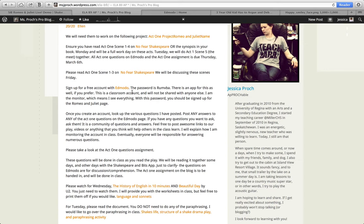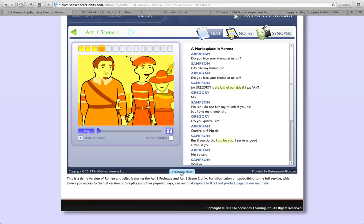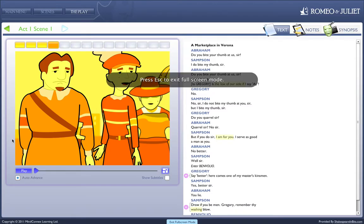The reason I do this is because instead of my class being a lecture, note-taking class, it becomes a project discussion-oriented class. And anything that can be done on their own, without a teacher, is really just posted on the blog. Second thing I would like to discuss with you is Shakespeare in Bits. This is the app that we're currently using in the grade 9 classroom. I'm just going to play a little bit for you and then talk about it after.